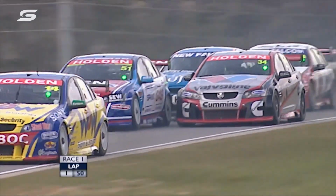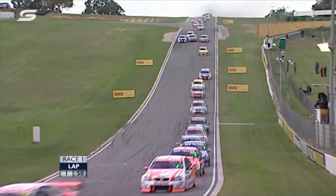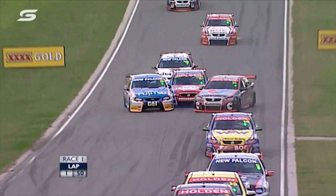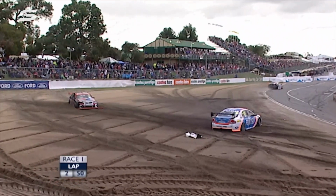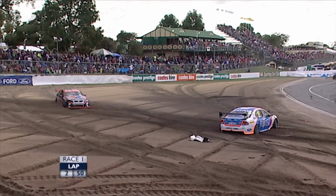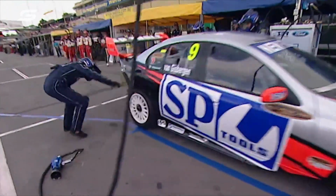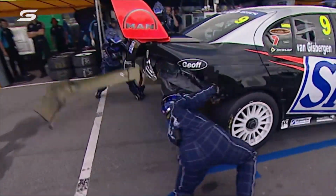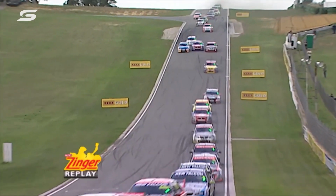Outside there is Michael Caruso, car 34. Over the rise for the first time, Jason Bright carries some. Oh, big contact. Caruso and Bright, they go spearing off down at seventh. Major damage. Well, that was all a bit silly. Three cars wide. Made the move down the inside, and Van Gisbergen was the one caught up in it all. Now, three cars wide here.